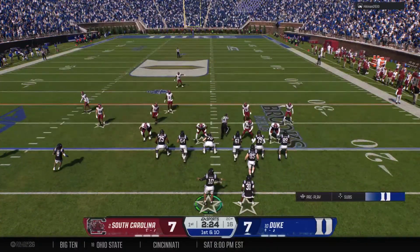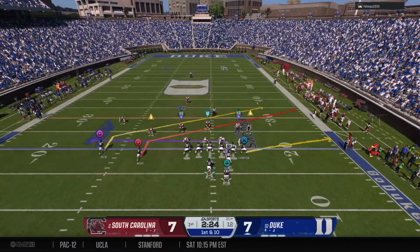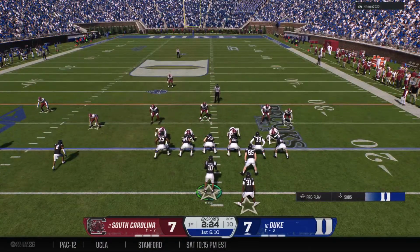Duke's offense heads back out onto the field now. Really excellent possession last time. He mixed the run and the pass, kept the defense off balance en route to a touchdown.